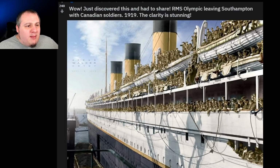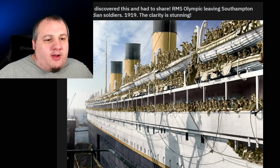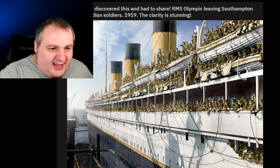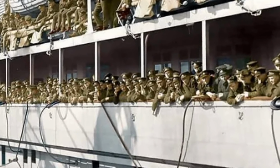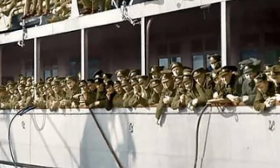RMS Olympic leaving Southampton with Canadian soldiers, 1919. The clarity is stunning. Again, when I see images like this, yeah, that's for the soldiers, but I can't help but put my head back on Titanic, and instead of soldiers, it's passengers, just pushing up against the railings, trying to see out, trying to get on the lifeboats, trying to see what's going on.